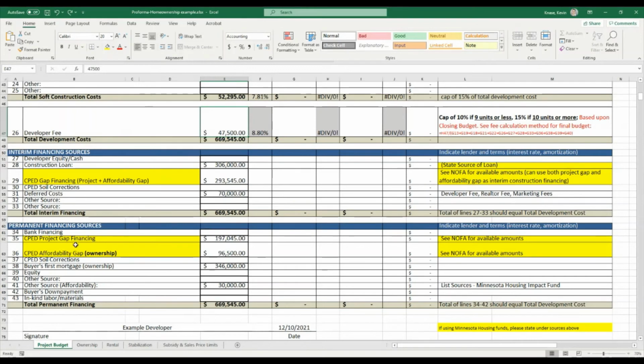When we're looking at the permanent financing section, you do break out the city project and affordability gap and put them in their respective sections here, and they connect to this ownership section, which I'm going to go to in just a second. And then you would put in the buyer's first mortgage amount. In this case, this is the combination of 2 units that are being sold. And if you are using other sources to leverage them for affordability gap or project gap, you would list those in these sections here, and you can add more detail by filling it in. In this particular case, I put in $30,000, which is coming from the Minnesota Housing Impact Fund.